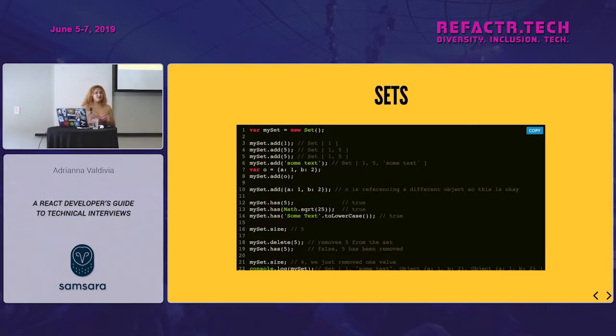Okay, have y'all messed with sets? No? Nobody? Yeah? Can I get a show of hands? Okay, sets are awesome if you don't want duplicates.